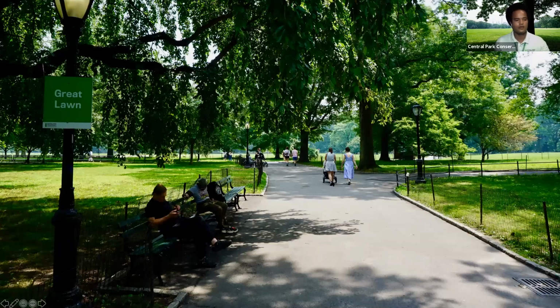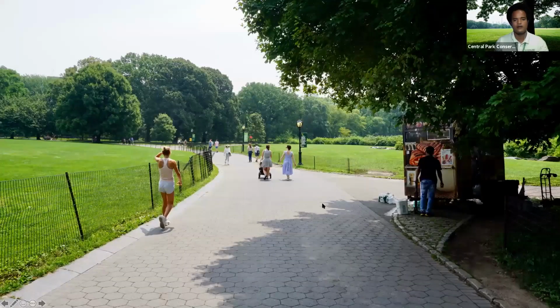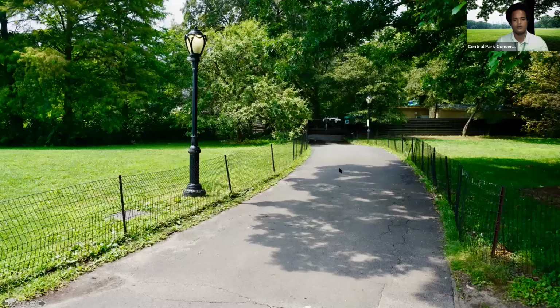Already you can see to the left-hand side, there's a sign that reads Great Lawn. And this is definitely the main or the focal point of this new development from the 1930s. But before we go and check out the Great Lawn, let's direct ourselves here to the right-hand side, to explore some of the more naturalistic features of this environment. And once we turn to the right, we have this little path.